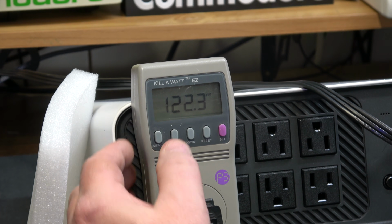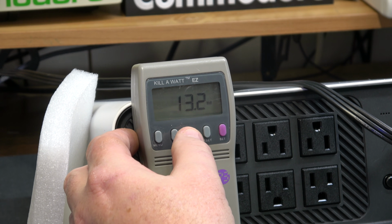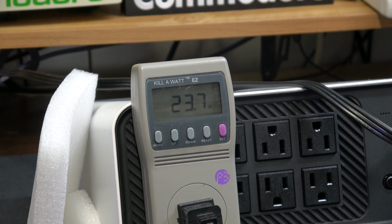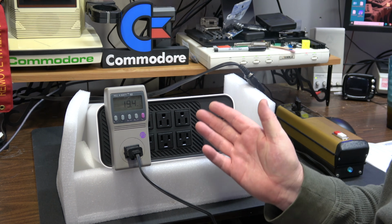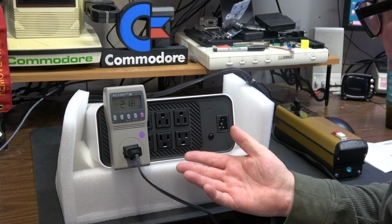122.3 volts. So it's got a little buffer room. 0.19 amps. 13.2 volts. And 23.5 VA. This is 1000 VA capable. I am not scratching the surface of this thing. And better yet, not only does this unit run as a battery backup, it runs as a UPS.